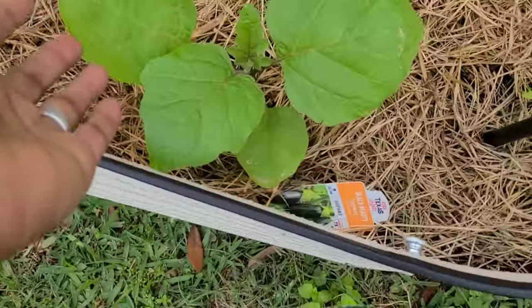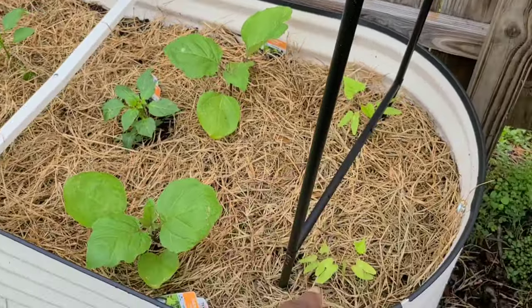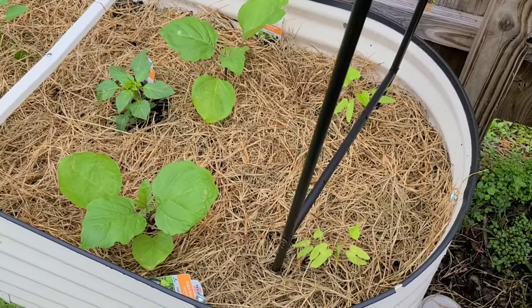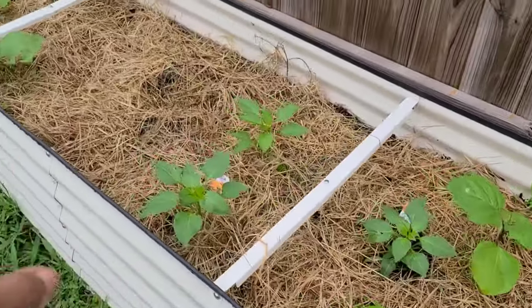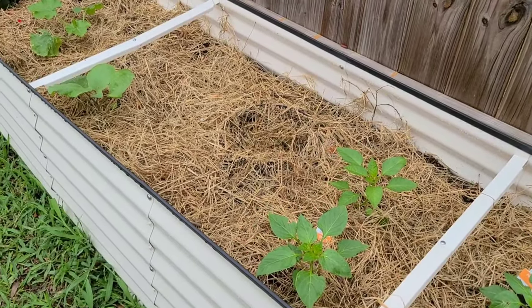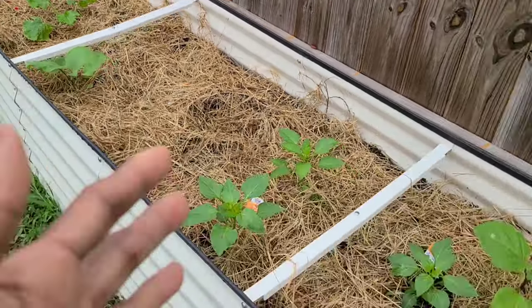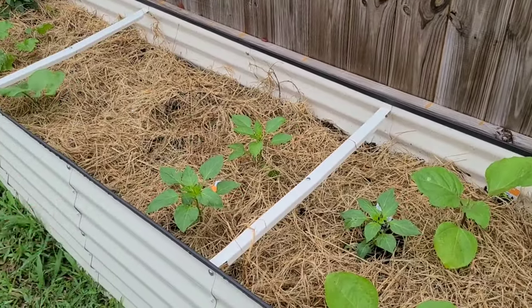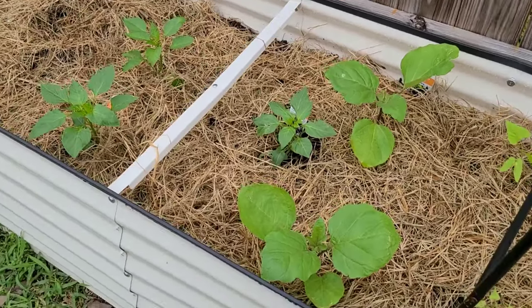Actually, this looks really good, this eggplant. That looks good, that pepper. These were transplanted from seed that I moved over here. These passion fruit-like things. I topped everything with hay to lock the moisture in. It's been raining since yesterday, but you know, whatever. But so far, fingers crossed. Now, I didn't buy the same soil for the other bed. I'll show you in a minute, but yeah, this is what's going on.